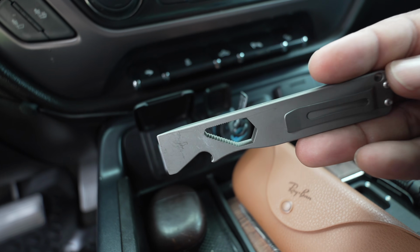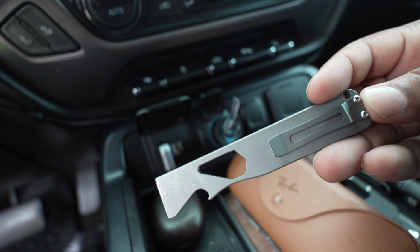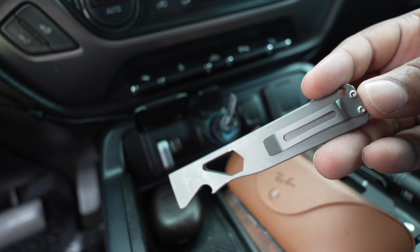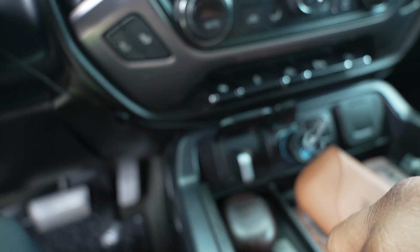And it does have a bottle cap lifter. There are times when me and my buddies will sit on the bed of my truck and just throw back some suds, and you can use this to open up those bottles.